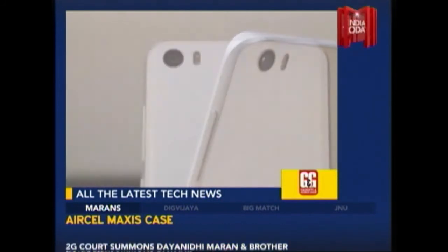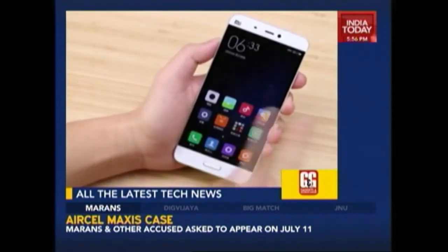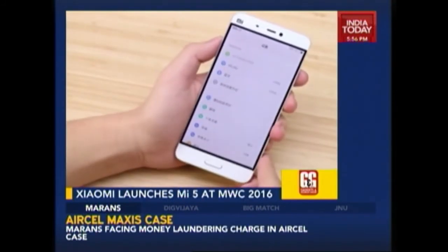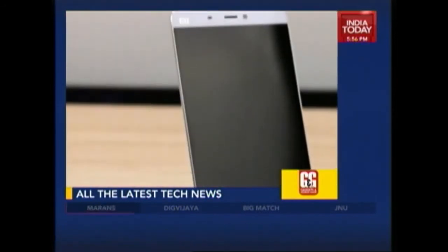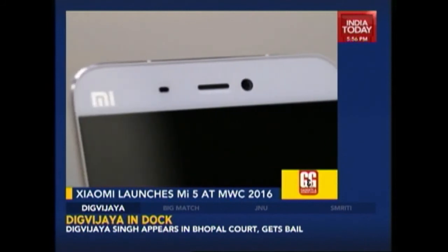Xiaomi used the Mobile World Congress to launch its new flagship smartphone, the Mi 5, which runs on Qualcomm's Snapdragon 820 chipset, has a 5.15-inch full HD display, and offers a premium design fusing metal and glass. If rumors are to be believed, the Mi 5 is expected to be half the price of its mainstream rivals.